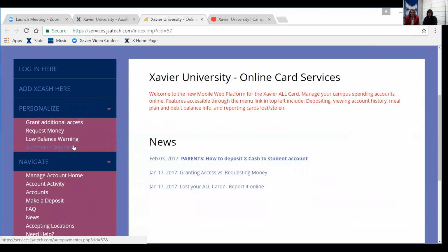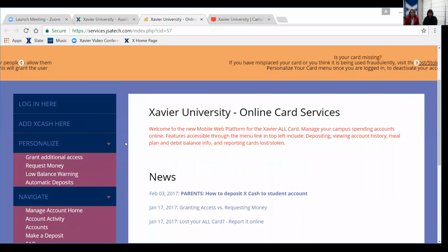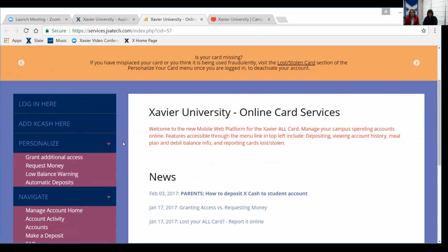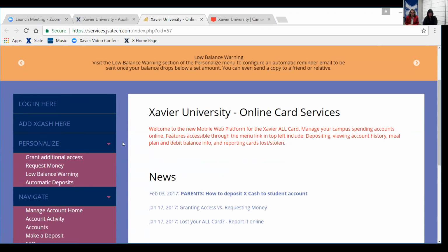So for instance, laundry, if you know you're going to be doing $10 a week, you can automatically deposit $10 every week from a credit card or any type of bank or anything like that. Okay. So this was the same question. How do we load money to the all card? So that same website? That's the same thing. Yep. Anything that would be X Cash.